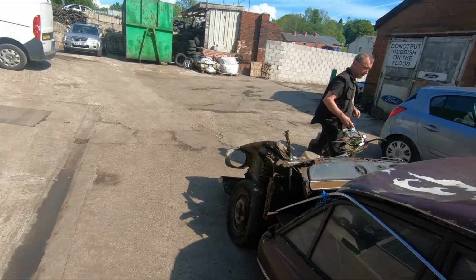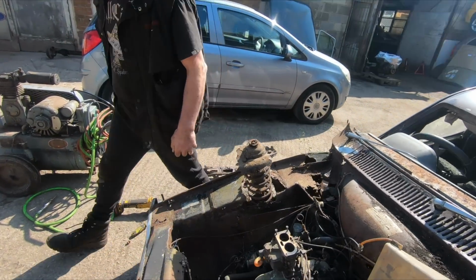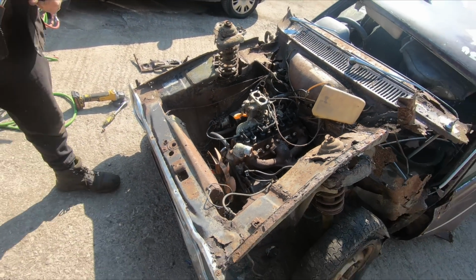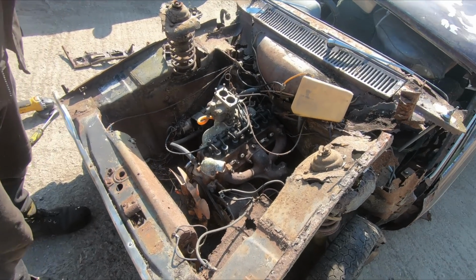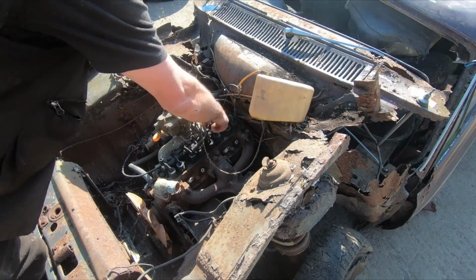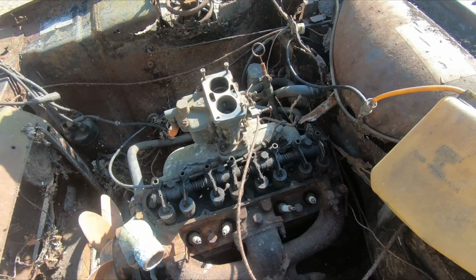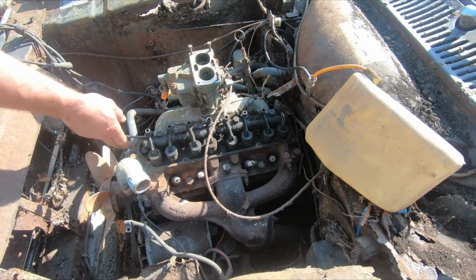Right, everybody. We're back. Welcome back. Marcus has been busy like always, doing bugger all. So, the engine won't turn over, but we're going to take the plugs out and put some oil down. I've taken the rocker cover off to see what we've got here. Move that off, and see what we're up against.